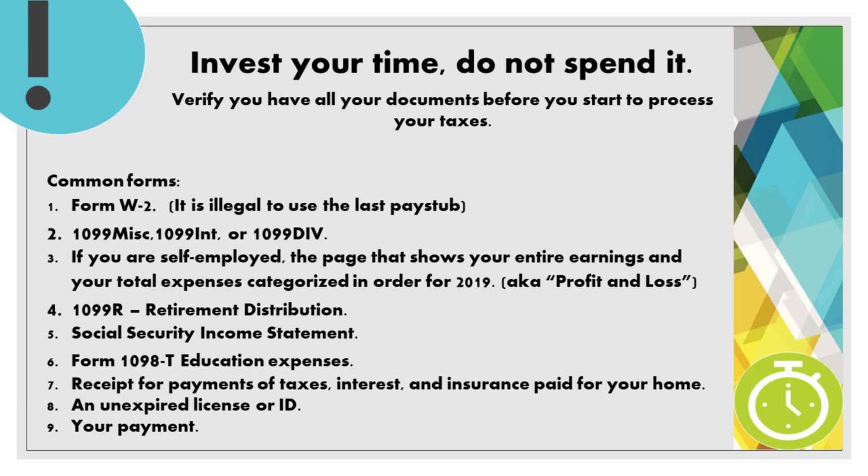You may not use it. You will use it only if those taxes, interest, and insurance and medical expenses are a lot more than your standard deduction. When you add up all of that, if it's not more than your standard deduction, then you don't need to itemize. You don't need all of those receipts. Then you take the standard deduction. You take whichever is more. And honestly, like 90% of the people do not itemize. And of course, your unexpired license or ID and your payment. Because sometimes we are so busy gathering so many different papers that we forget some of those important things.